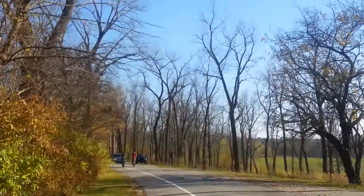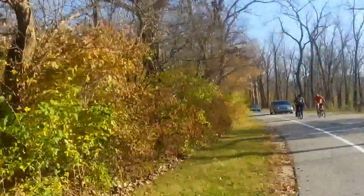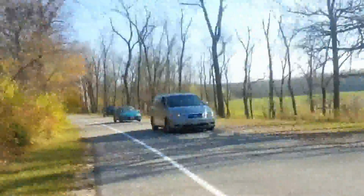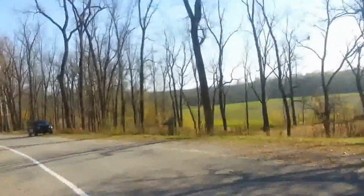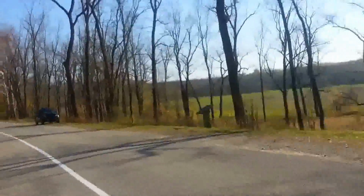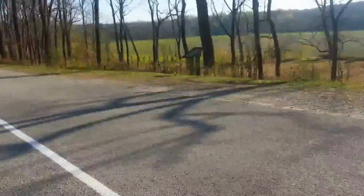You have people riding their bikes through here on the bike lane here. Yeah, you can see the amount of cars that pass through here. This is a very busy park right here.